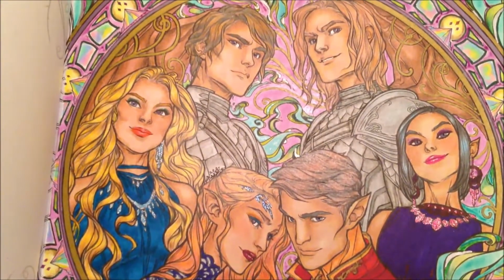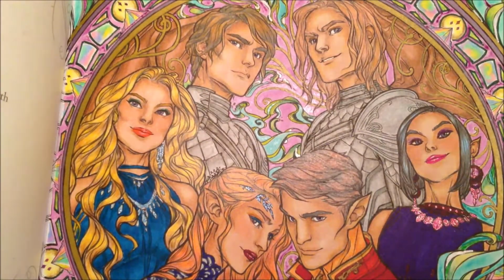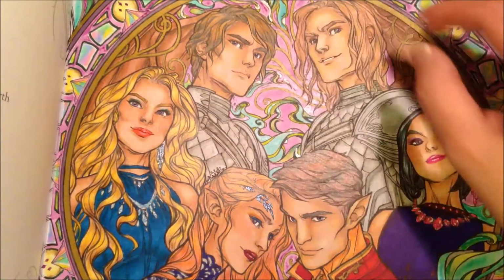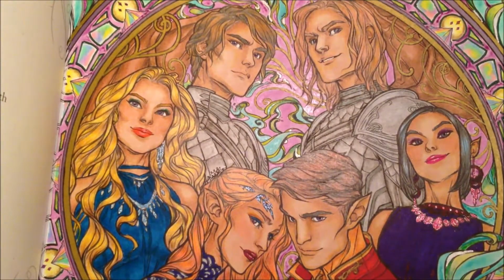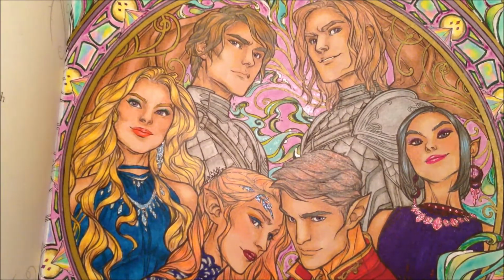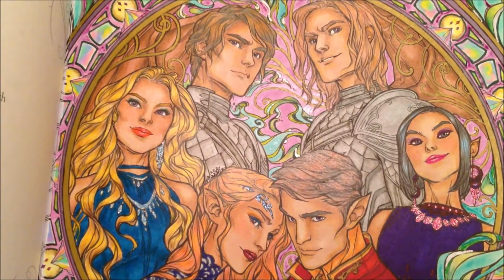and I thought this illustration would be a great practice for that, because the faces are smaller, so you don't see so many imperfections close up. And I used a variety of mediums on it, anything from watercolors to Sharpies.